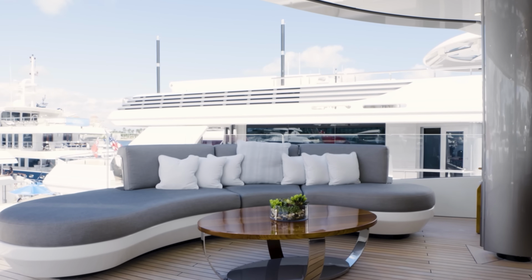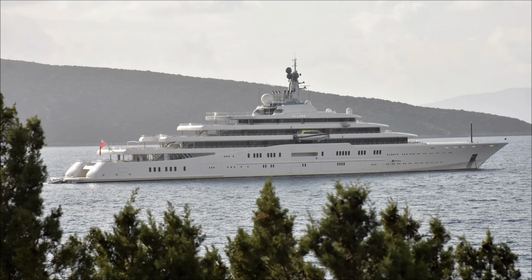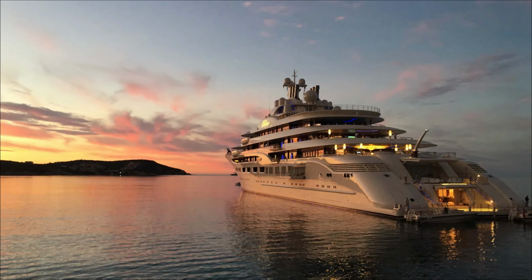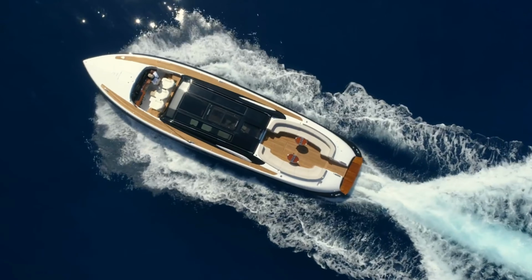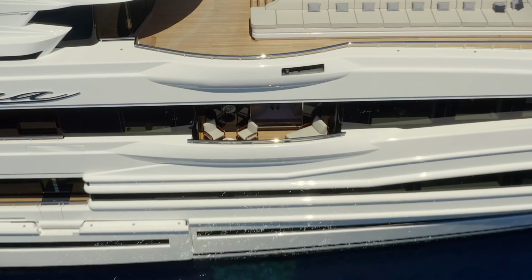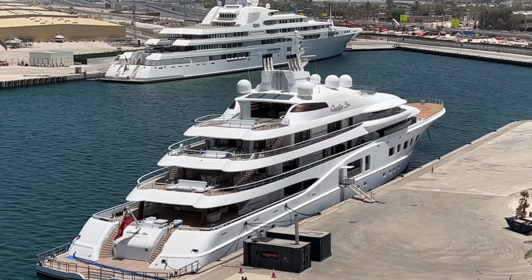The yacht was originally started for a different royal client back in the 1990s, then the project stalled, changed hands, and was finally finished in Dubai by Platinum Yachts. That long, complicated build created a kind of legend around this vessel. It's not a quick impulse purchase, it's the result of years of engineering, design, and royal-level patience.